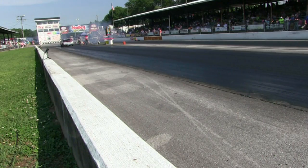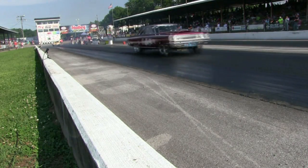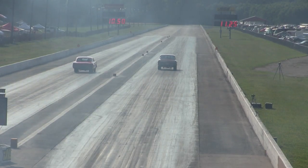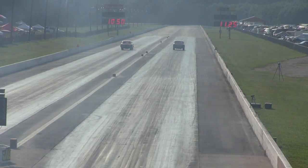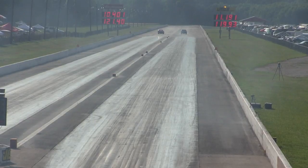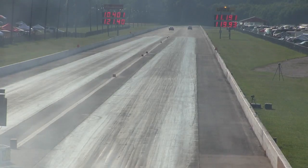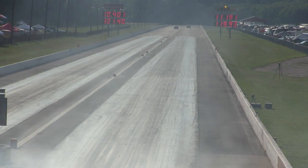Another 65 Dodge here in the right lane, taking on another Buick. Jim Netherland out of Columbia, Tennessee, 67 Buick with a 400, dials 10:50. Donnie Wilson out of Cave City, Kentucky, 11:25. These are Gassers and Street Rods. Donnie Wilson got the better reaction time. Is that going to help? Yes. Double breakout. He goes 11:19 against a 10:40. Breaks out by less, takes the win.